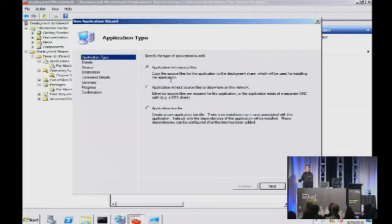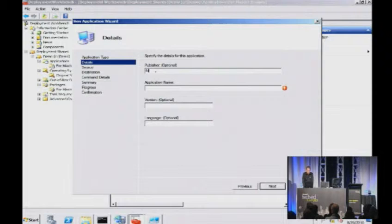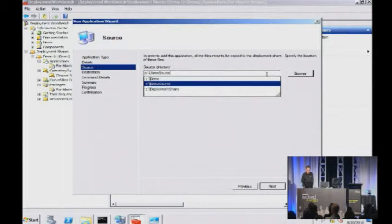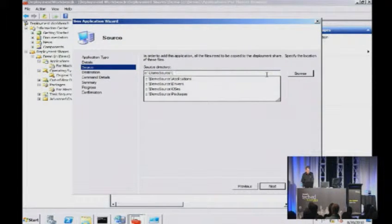And it's not just going to be apps that users actually run. You might also want to add runtime type files, and a good example of that is the Microsoft AppV client. There are actually two of those, one for x86 machines and one for x64, so we had to add each of those separately. The good thing is they both take the same command line options.